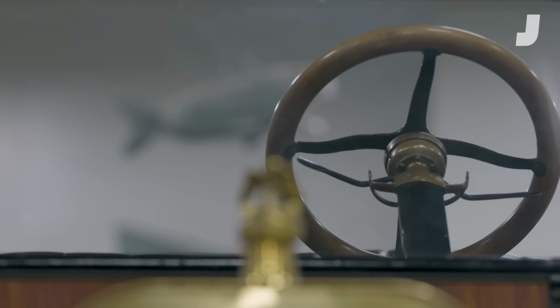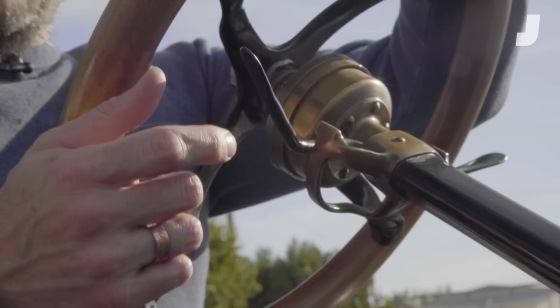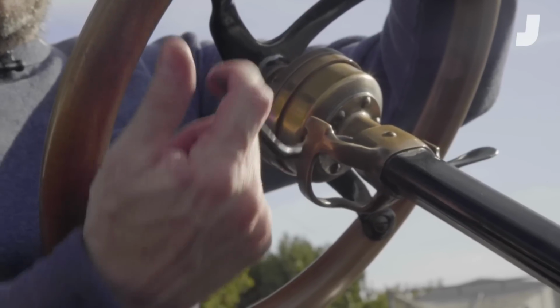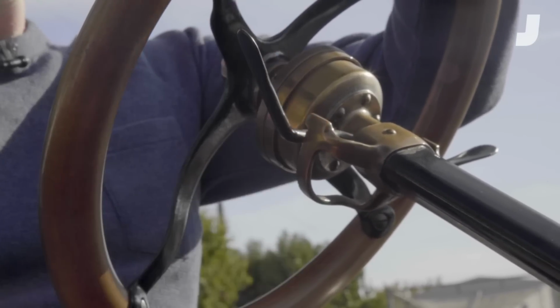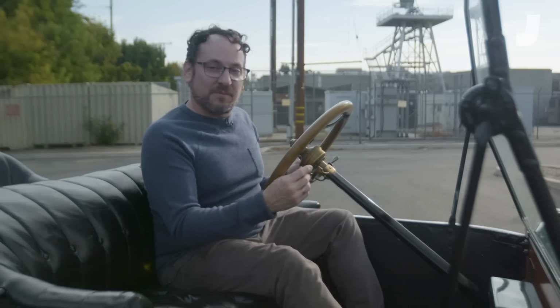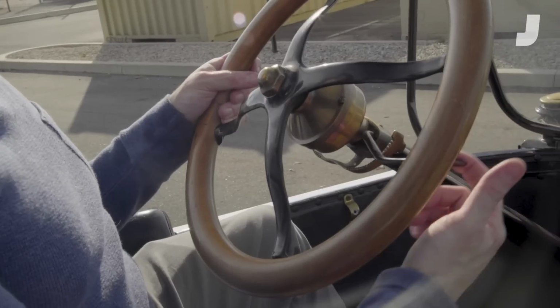So driving a Model T, when you get inside, it's not like you're overwhelmed with the number of controls. There's really hardly anything here. Over on the right side, you've got a lever here for throttle. Now, it's sort of cruise control-like in the sense that you put it somewhere and it'll stay there. You don't have to keep modulating it like you would a gas pedal. It's got all these little detents that just keep it where you put it.